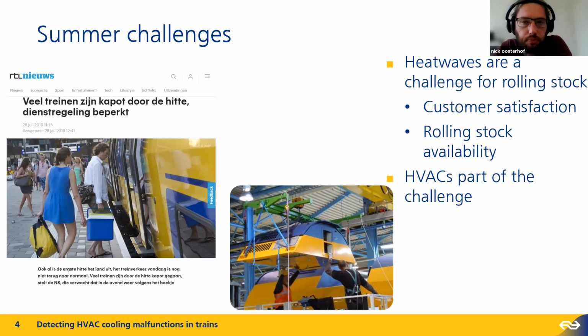Nevertheless, we do have our challenges in the summer, and that does not only involve our HVAC units, it's also sometimes difficulties with traction, for example. But still, HVAC units not cooling well in the summer is an issue that we are experiencing. And this is not good for our customer satisfaction, because passengers don't like to sit in hot trains during hot weather. That's why we spend considerable resources on trying to make sure that our HVACs are working as well as possible also during summer.